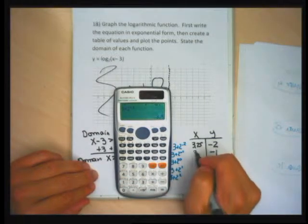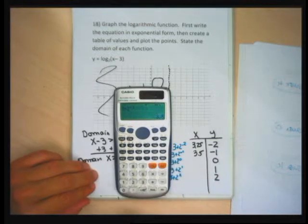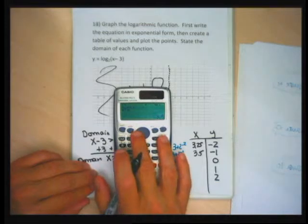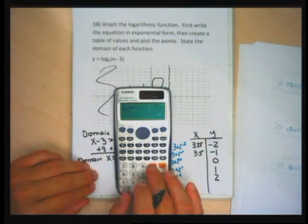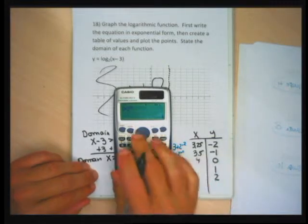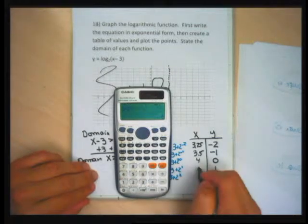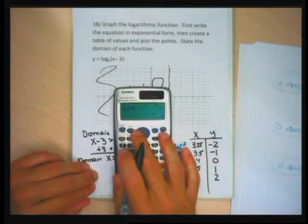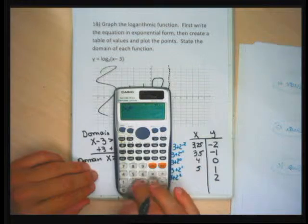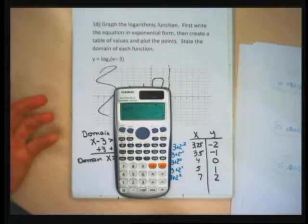I hit the SD button to make that into a number I can plot better. Now I'm going to go backwards, delete, change the exponent to a 0. 3 plus 2 to the 0 is 4. Now I'm going to change the 0 to a 1. 3 plus 2 to the 1 is 5. And now I'm going to change the 1 to a 2. 3 plus 2 squared is 7. So I'm just going to plot these points and connect them.